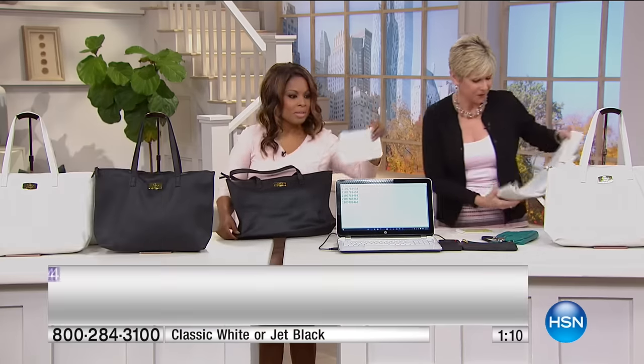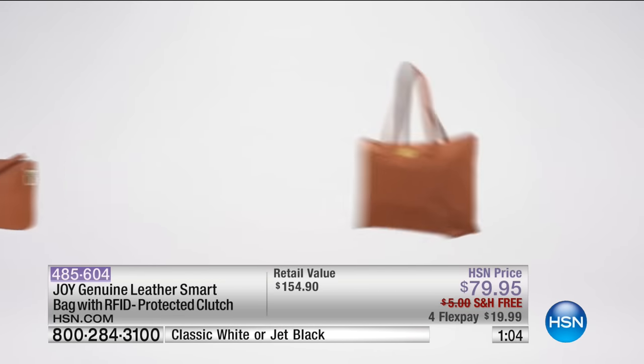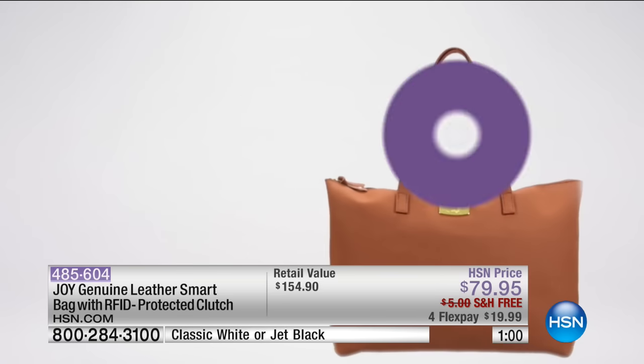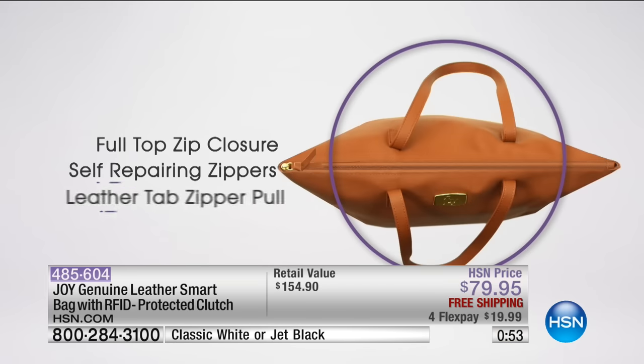Here's what's nice about the clutch is that it's small enough that if you swap out bags, and we girls do that, we change handbags, it's easy for you to be able to take this and pop this into another bag. Yes. But for those of you who have not already invested in some type of RFID technology, believe it, it's real out there.